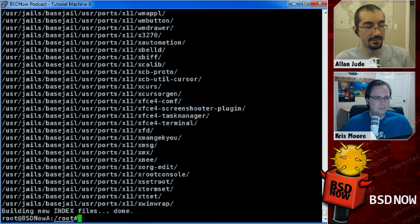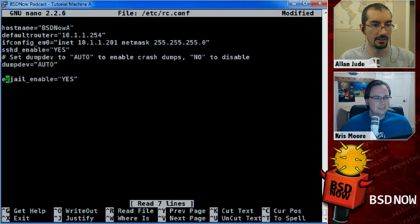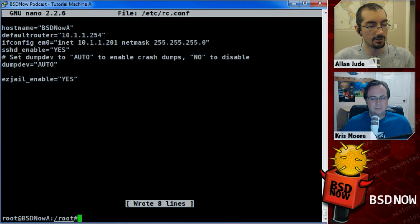Or actually, EasyJail has a system for managing this. If we decide to create a new jail, first we need to enable EasyJail. So we need to put easyjail_enable=yes. This will start EasyJail at boot time, and EasyJail will bring up all the jails that you have configured to start automatically, which is the default. You can disable a jail, but by default, all the jails will start automatically.